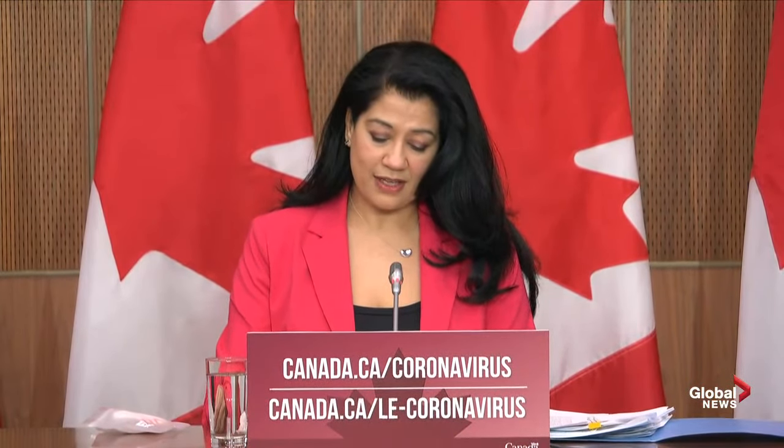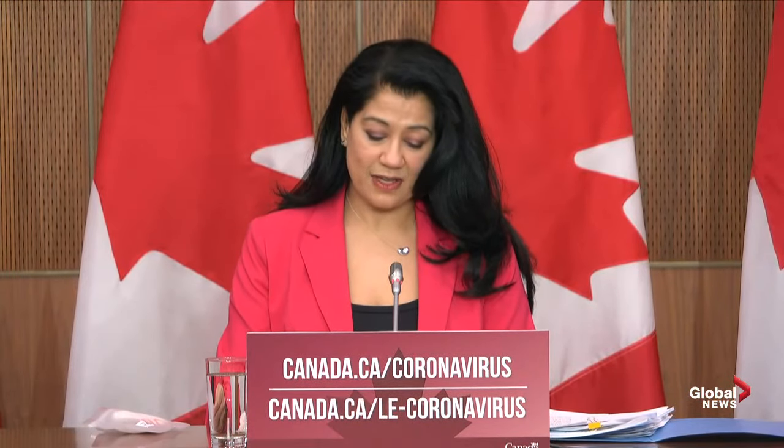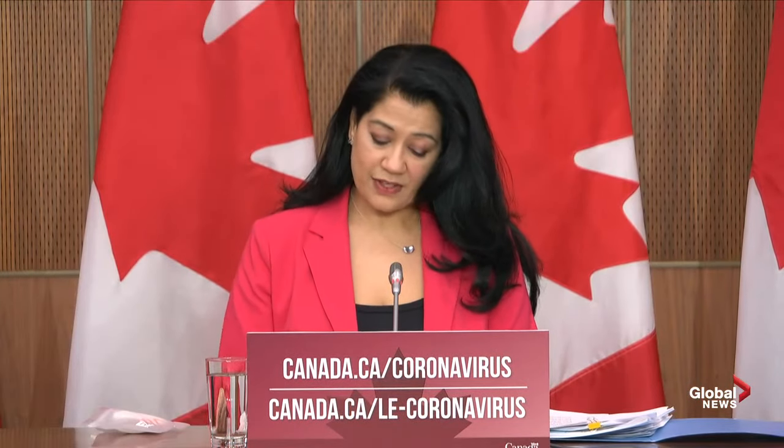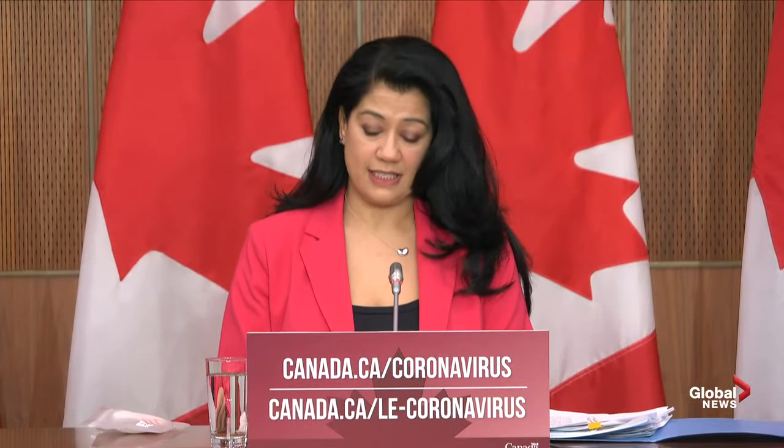Detailed information on Health Canada's review of this vaccine and all COVID-19 vaccines is available on the COVID-19 Vaccines and Treatment portal at covid-vaccine.canada.ca. As for the efficacy of the Janssen COVID-19 vaccine, in clinical trials, it was shown to be 66% effective overall in preventing moderate to severe COVID-19.